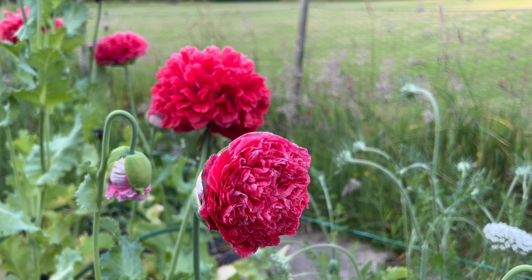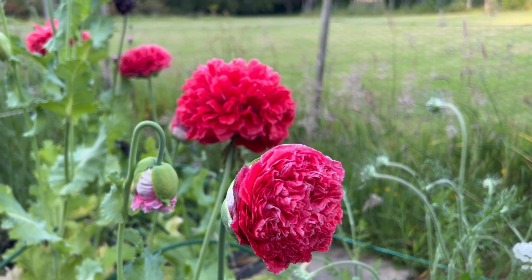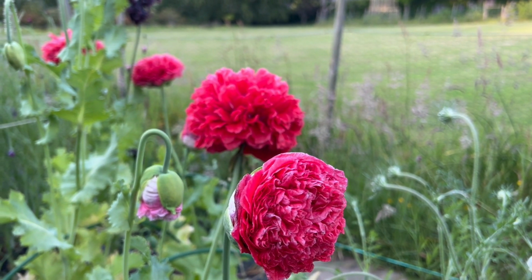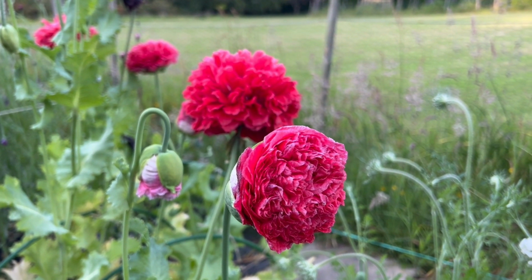And these are the poppies that I grew from seed this year, and they're absolutely fantastic, but we're just a little bit too late for the wedding that I was hoping to use them for, but they look really pretty in the garden now.